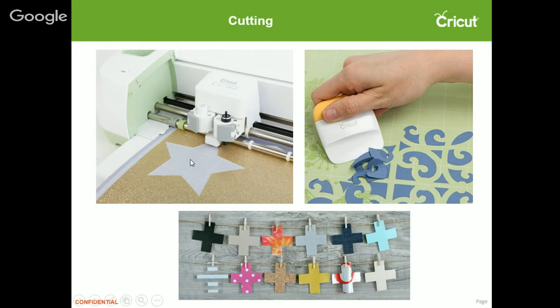That's really important. With the machine that we're sending out, we're also going to send out the basic tools that go with it just to get you started. We'll be sending a mat, which is what you adhere the materials to so they stay in place when the machine is cutting them. And then you have tools like this scraper. That's how you clean up all of the extra pieces that are stuck to the mat when you peel off what you cut out. Down here are some of the different materials that are really neat to cut.